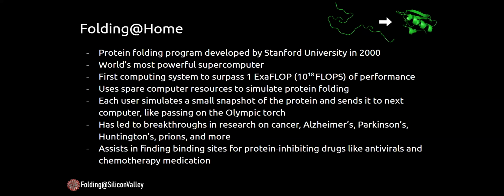So this is where Folding@home comes into play. It is a protein folding program developed by Stanford University in 2000. However, it's not just any old distributed computing program. It is the world's most powerful supercomputer and the first computing system to surpass 1 exaflop of performance.